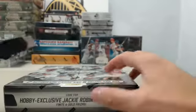2014 Panini Prizm Baseball. Going out to Jeremy. Jeremy, good luck. Let's get to breaking.